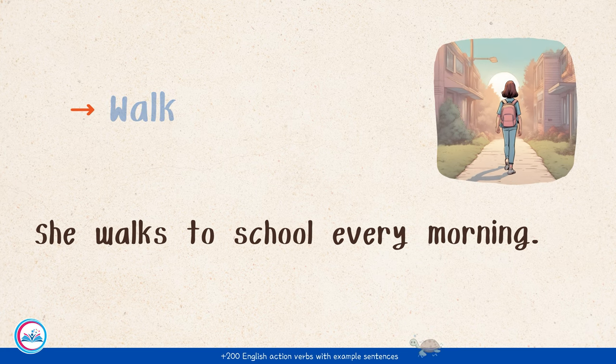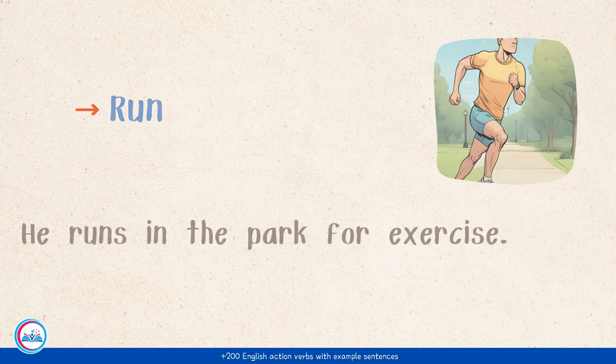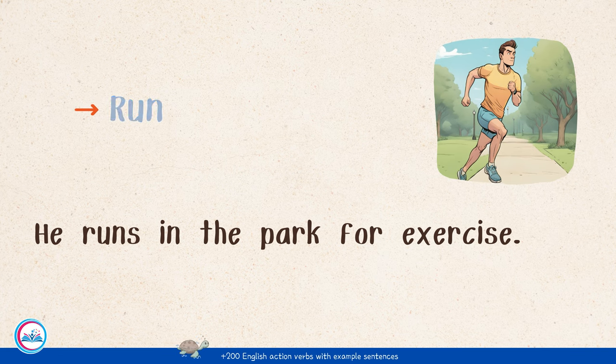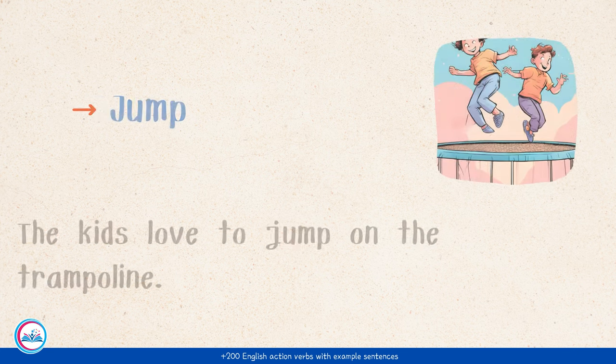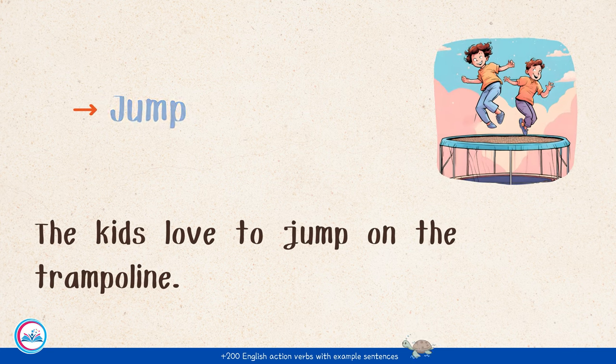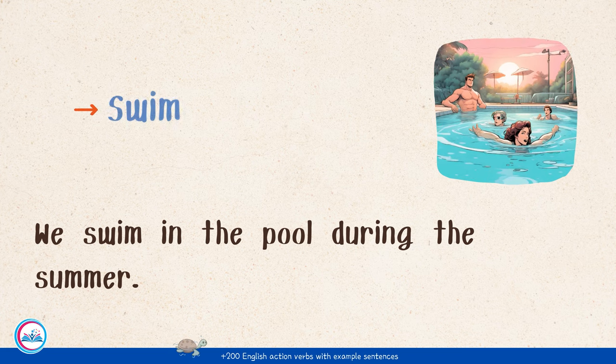Walk. She walks to school every morning. Run. He runs in the park for exercise. Jump. The kids love to jump on the trampoline. Swim. We swim in the pool during the summer.